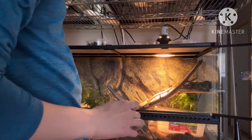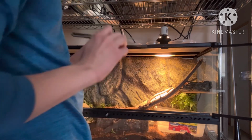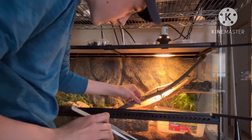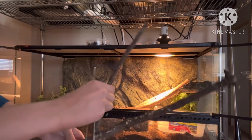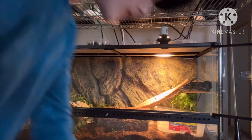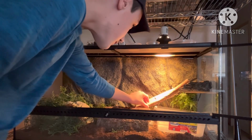So, she's getting fed to mom. Today is Saturday. They both get fed on Sunday. No baby snakes here. Let's keep looking. I'll update you when we find the first one.